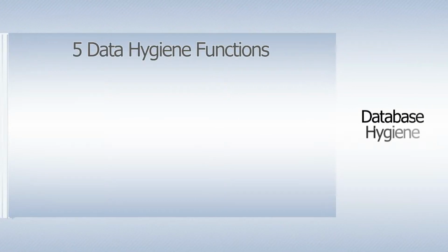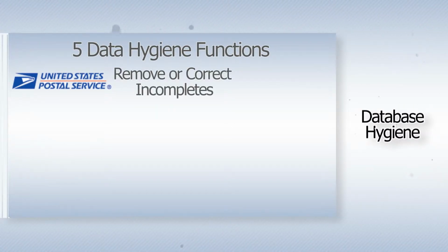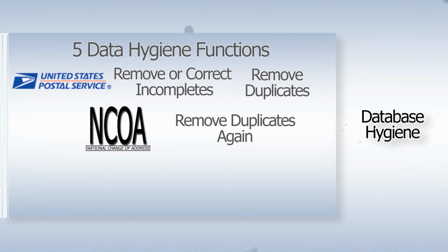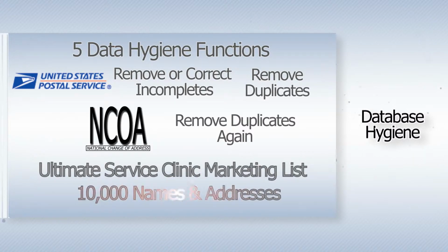Now that we have the data, we perform 5 independent data hygiene functions. First, we match the records to the U.S. Postal Service database. Second, all incomplete records are removed or corrected. Third, all duplicates are removed. Fourth, we match our data records to the National Change of Address records. And fifth, we remove duplicate records a second time. We have just taken raw data and converted it into the ultimate service clinic marketing list. For demonstration purposes, we've determined we have a total of 10,000 accurate and deliverable names and addresses.